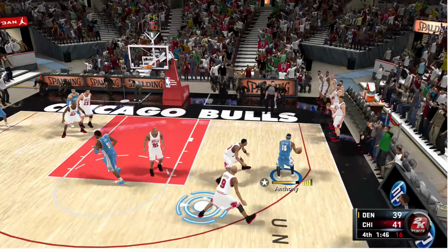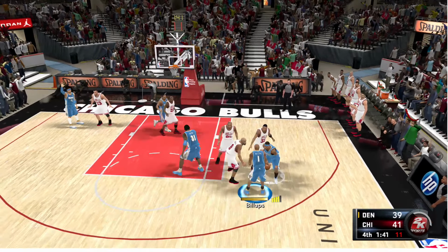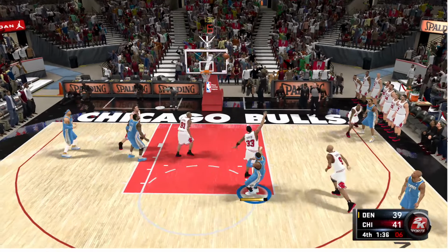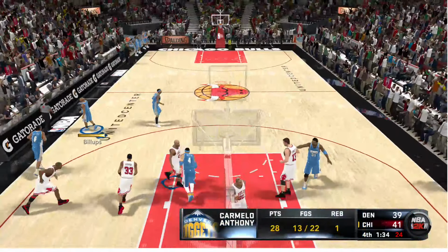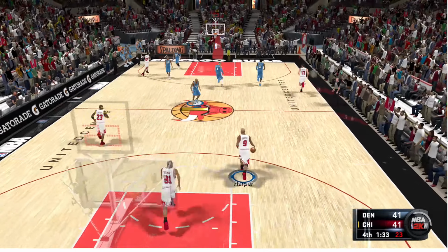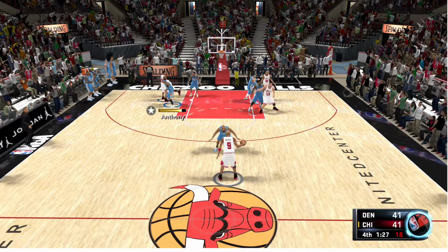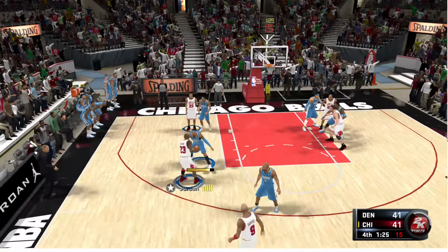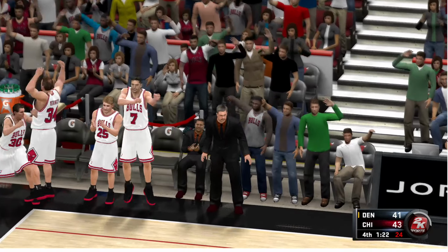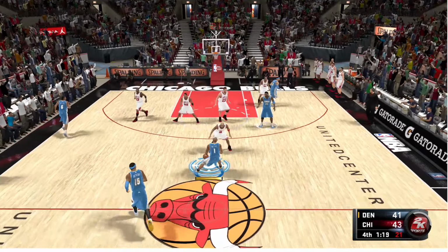Billups dishes to Anthony. Guarded by Pippen. Anthony kicks to Billups. Back to Anthony. Fires from the elbow. That's good. He's had a strong fourth quarter thus far, really providing his team with a lot of offense. Now the Bulls with it. Harper with the ball. Now here's Jordan. Uh-oh. A little bit of a statement made there while he hung on the rim. That's one way to make sure the whole building knows exactly what you just did.